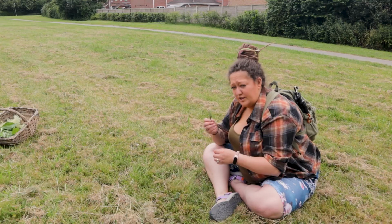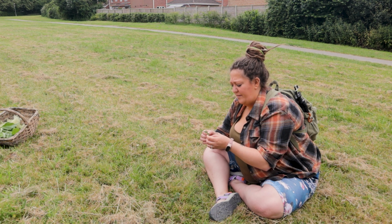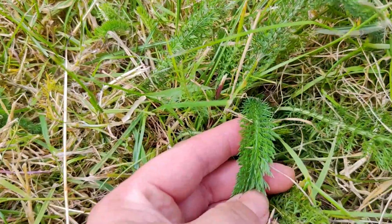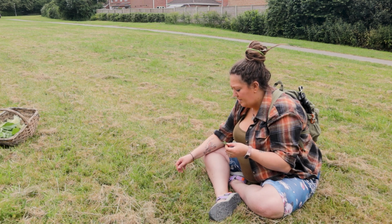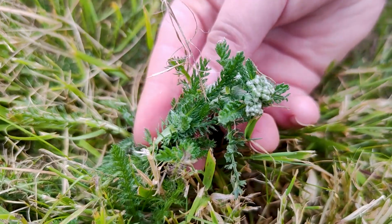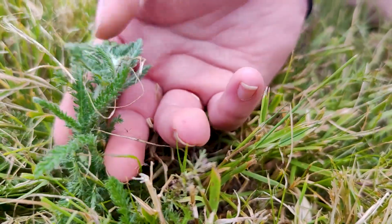So I'm looking at yarrow here. Yarrow is an absolutely amazing plant. It's a little bit furry, you can see it. And this is just on a general patch of grassland, like a football pitchy type thing near our house. And it grows pretty much everywhere. Sometimes it has these little white flowers on it. That's when it's a little bit later in the season, but it's almost there now.